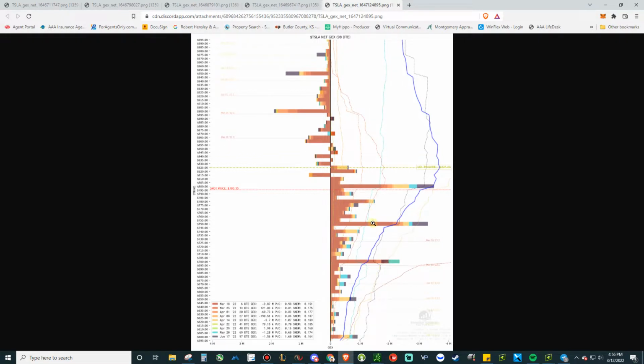Probably 780, probably 750 gets tagged next week. There could be some sort of liquidation to 700. That would be a buy the dip scenario for me, just for long term, but even 750.